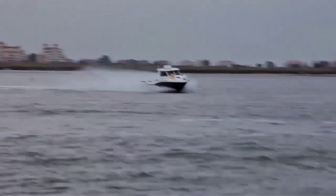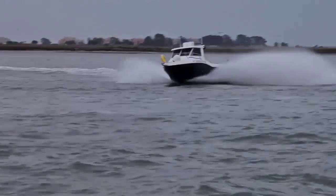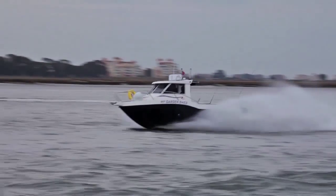I'm very impressed with the way it handled. I mean, we had all sorts of conditions yesterday. We had following seas, we had beam on swells like you've never seen before, and she's extremely stable.